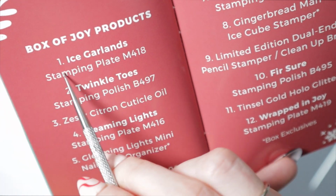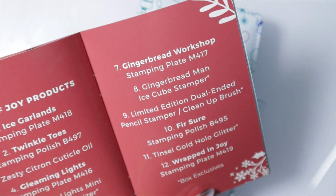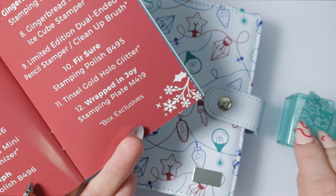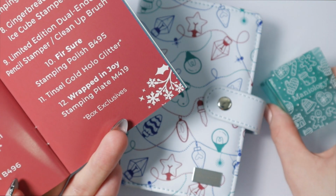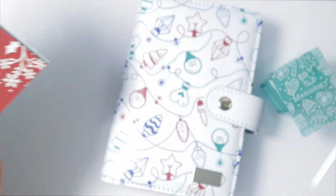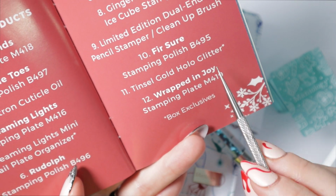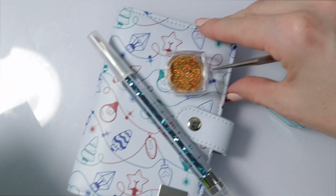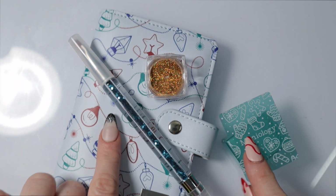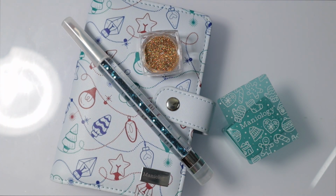But guess what? It looks like the stamping plates will be releasing later on. The Gingerbread Man Ice Cube Stamper and the stamp scraper card are exclusive to the box. Limited edition dual-ended pencil stamper and cleanup brush is also exclusive to this box. And the Tinsel Gold Hollow Glitter. So, if you guys cannot live without these 4 items, these will be exclusive to the box and you can shop the box down below.